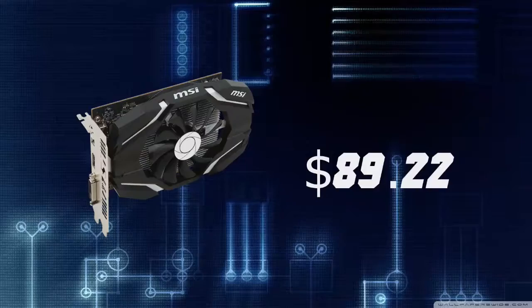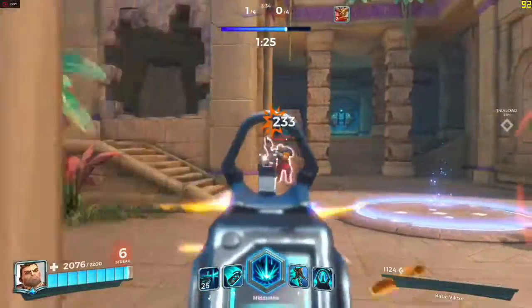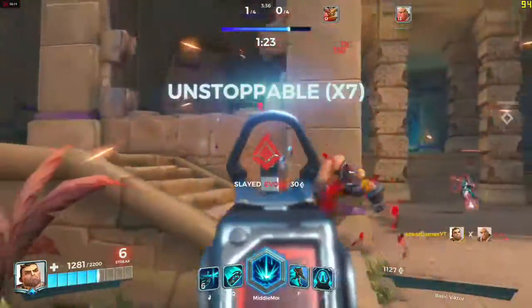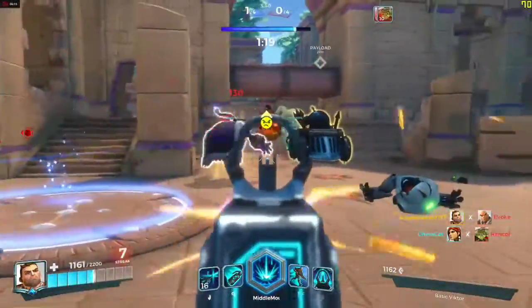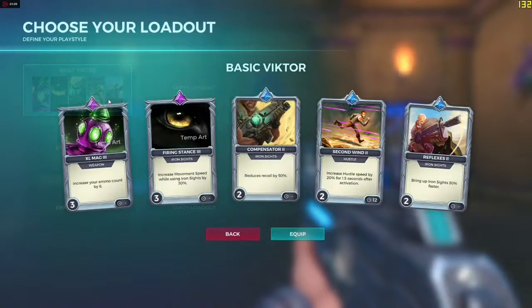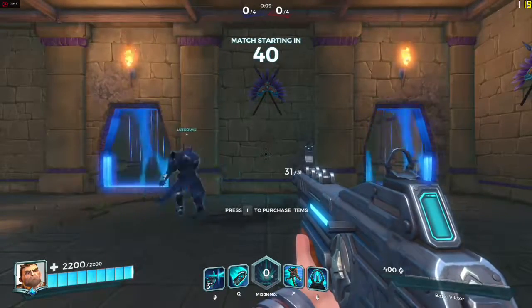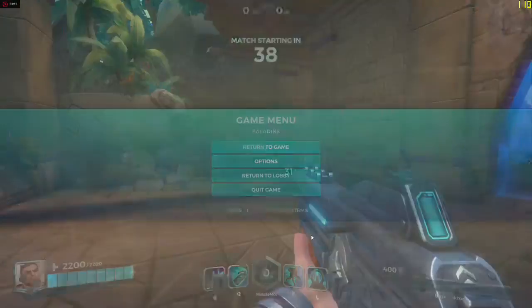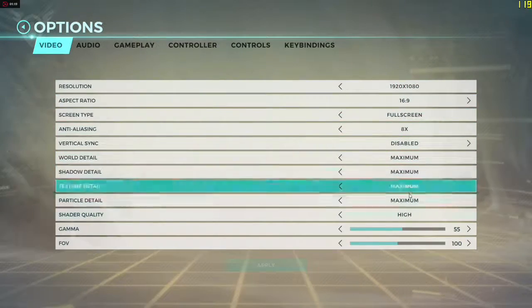But for the video card, I chose the MSI Radeon RX 460 2GB video card. This is a good video card for budget gamers. You can expect to see about 40 to 50 frames at 1080p, medium settings. It's definitely a good card if you play on 900p. That's a 900p sweet spot card, in my opinion.